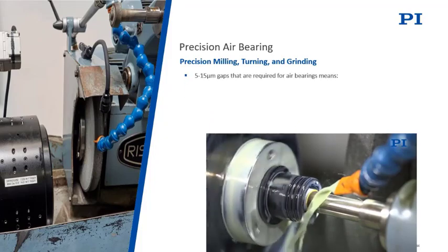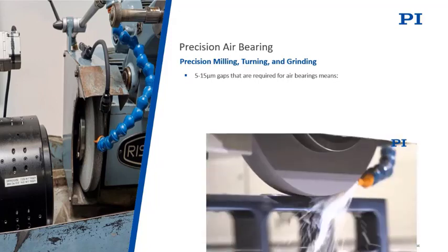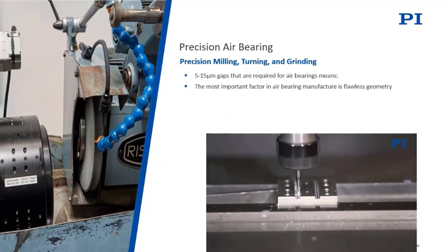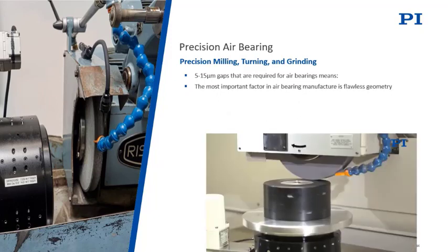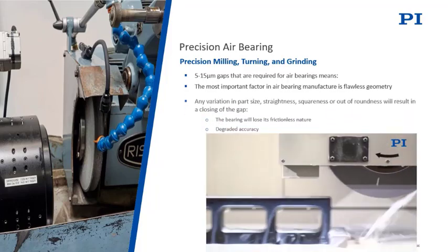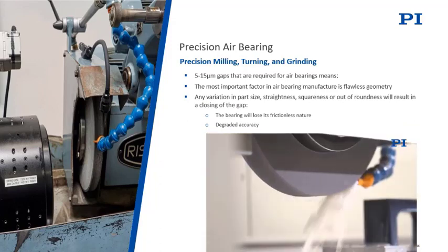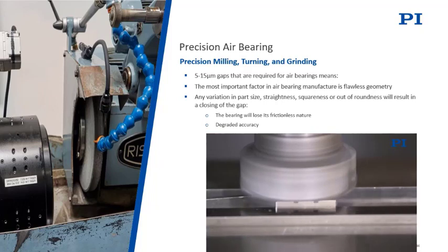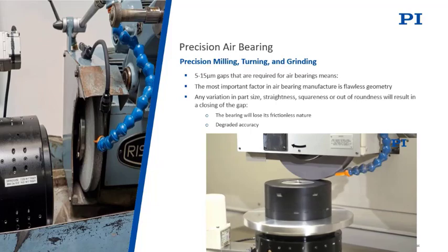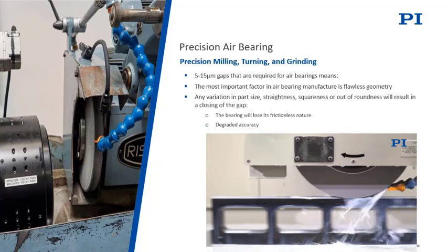As mentioned previously, it is critical to maintain 5 to 15 micrometers of air gap in the air bearing system. Any imperfections in the structure or tolerances and dimensions of the parts used will have a direct consequence on the air gap. They might even potentially close the air gap. This means the bearing will no longer maintain its frictionless nature. It also means that the accuracy of the system will be compromised and precision and performance will be degraded.